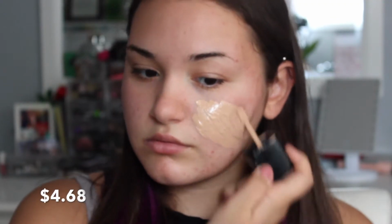of the Wet n Wild Photo Focus foundation. So basically, I used the little spatula thingy that it comes with, like that, and I applied that all over my face just to kind of get all this makeup on my face first, and then I blended it out with my beauty blender.